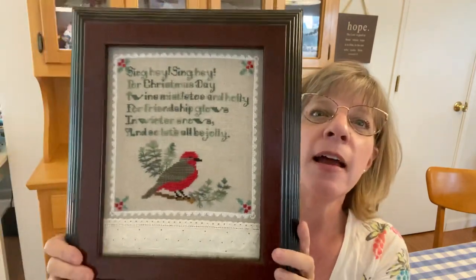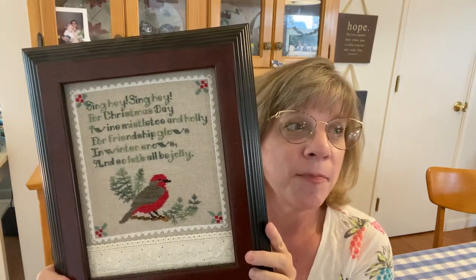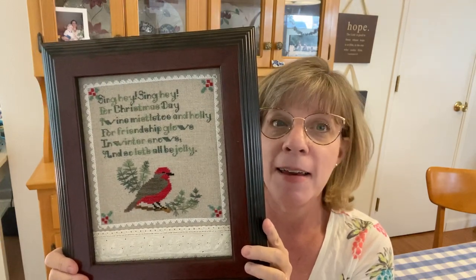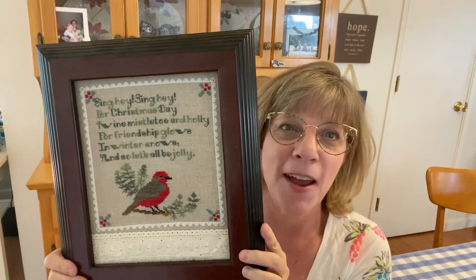So it's a little bird. This is a Thomas Tusser verse. When I found the verse in what I thought was a reliable poetry book, it was not attributed. And then Just Cross Stitch did some hard work and found some attribution. And Thomas Tusser's the man. But it says, sing hey for Christmas Day, twine mistletoe and holly for friendship glows and winter snows. And so let's all be jolly.